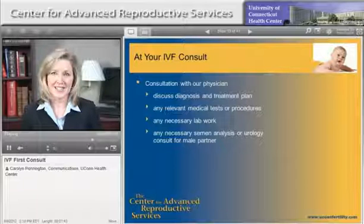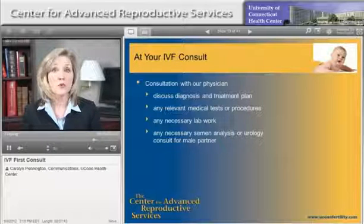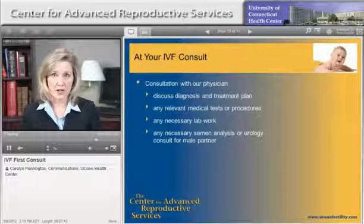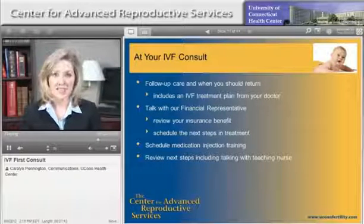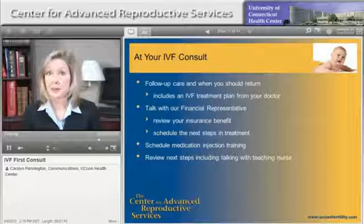Your doctor will discuss any lab work that we may need, including day 3 labs, infectious disease labs, blood type, thyroid, and prolactin testing. This may also include genetic testing or pregnancy loss evaluation testing. If necessary, your doctor will discuss a comprehensive semen evaluation or urology consult for your male partner. At the completion of your appointment, your doctors will discuss your follow-up care, including an IVF treatment plan.